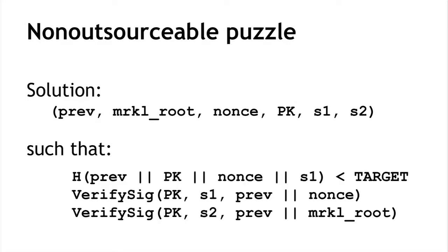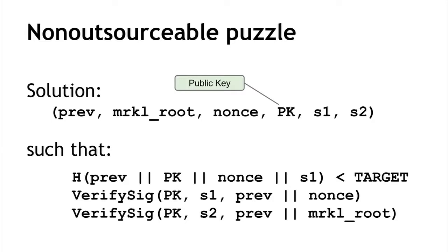Now, a solution to this puzzle contains the same information as an ordinary Bitcoin puzzle, including the previous block hash, a Merkle root, which is a commitment to all of the transactions to be included in this block, and an arbitrarily chosen nonce value. Now, this also includes a public key PK, which the miner would have to know the corresponding private key in order to find puzzle solutions. It's also going to include two signatures made using this key pair, S1 and S2.